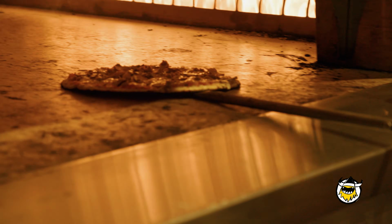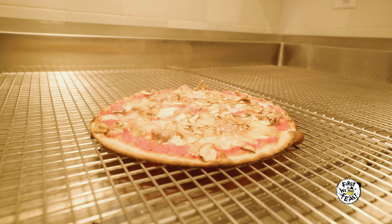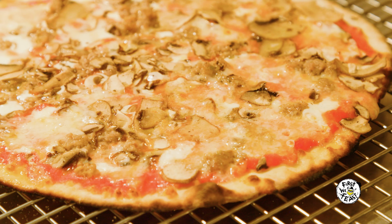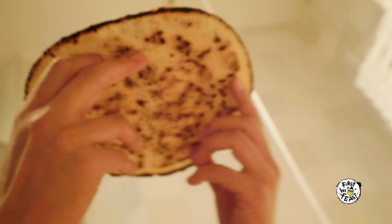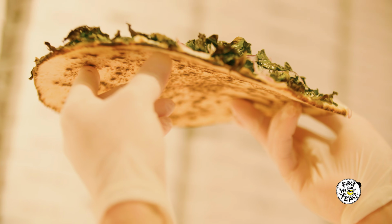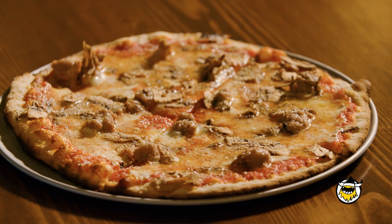Then we pull them out, and this is a really important part, we land it directly onto a rack so that the underside of the pizza, that upskirt, has a chance to breathe a little bit and allow some of that steam to escape so you get that nice crispy bottom. And we always check the bottoms. You always see me fanatically checking the upskirt. You lift the pizza up and look underneath to make sure that everything is looking good and evenly charred there. Then you go ahead and you slice it into 4 pieces and give it to people to eat.